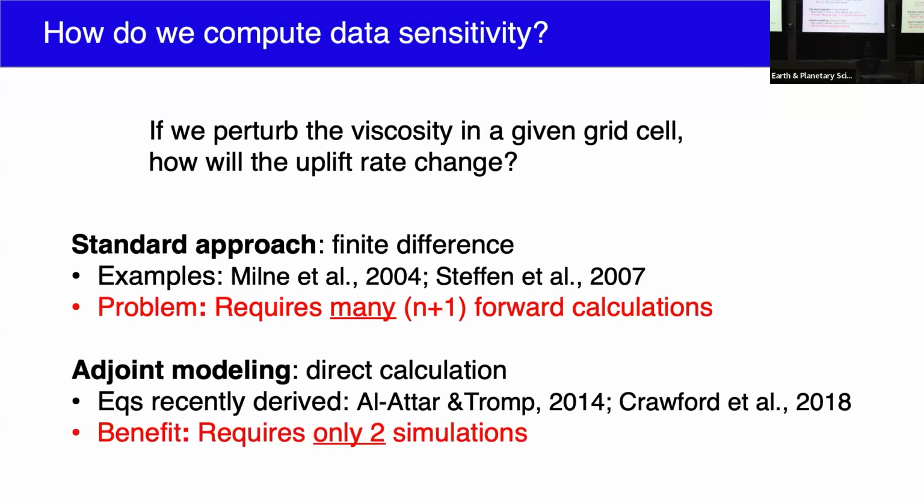Something that's so exciting is this new development in the mathematics of the problem, where we are able to directly calculate this sensitivity field, these partial derivatives, how much the uplift changes with respect to the viscosity change, via a technique that only requires 2 simulations, a forward simulation and an adjoint simulation.